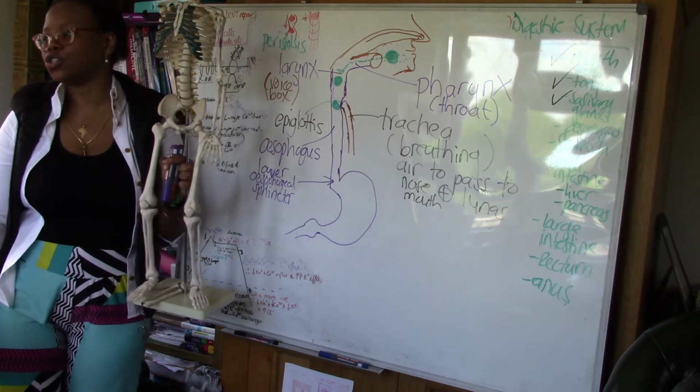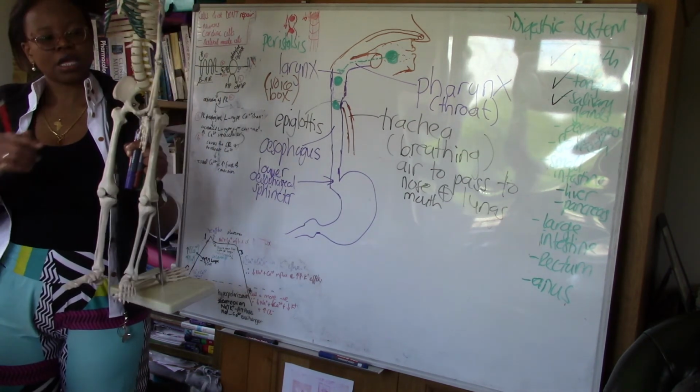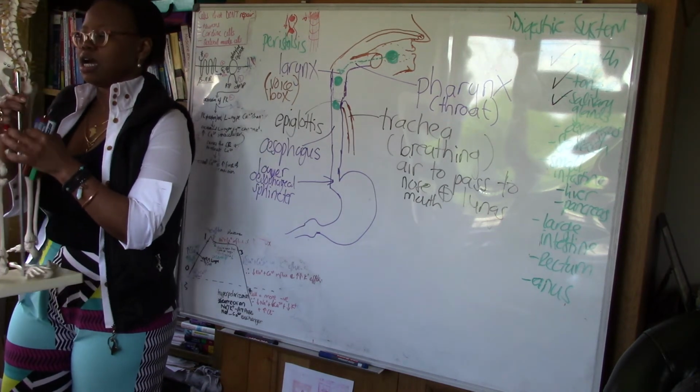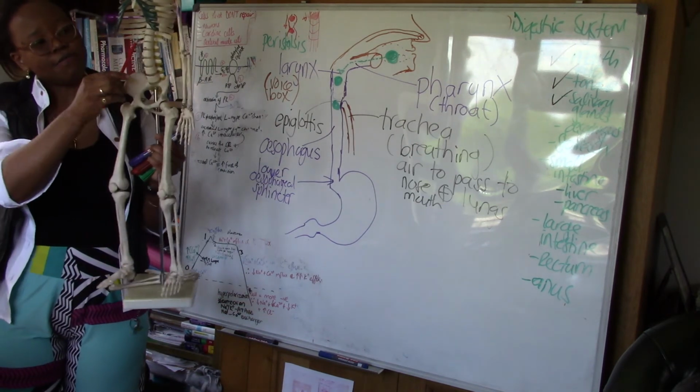Abdominal. The stomach is about the size of your fist. It's hard to hold Mr. Skeleton, but does that make sense? Yes.